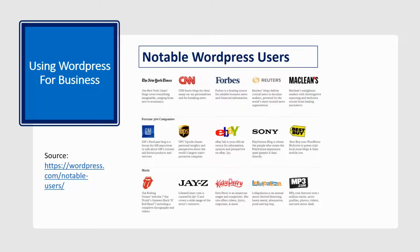So, if you think that it's just a hobbyist's tool, then you're wrong, because if you take a look at the notable WordPress users on this screen, we've got CNN, New York Times, Forbes, Reuters, UPS, eBay, Katy Perry, the Rolling Stones even, all use WordPress.